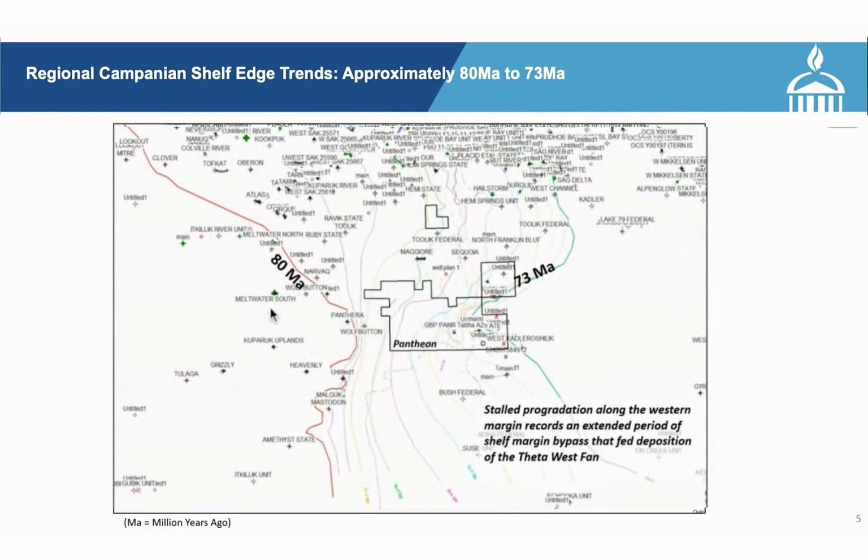I'm an exploration geologist, a petroleum systems guy. I hesitate to say expert, but let's say petroleum systems guy. I love looking at the regional geology as a key to how and why things happen in a basin like this. Let's look at this map. It looks fairly mundane, but it's actually super important.